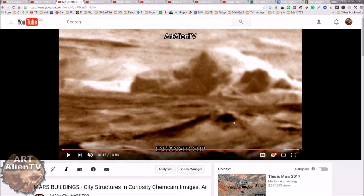Okay, so that was weird. That's worth looking at. Mars buildings, city structures in Curiosity ChemCam images. That's well worth looking at. There's a little pyramid-like structure here, if you can see that, just there, sticking up. So a lot of these structures, at a glance, do look natural.